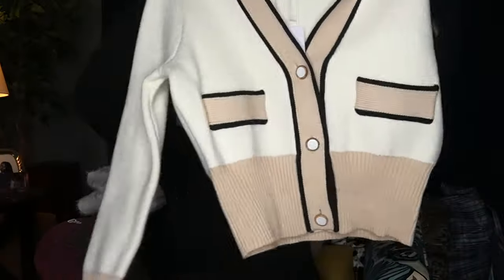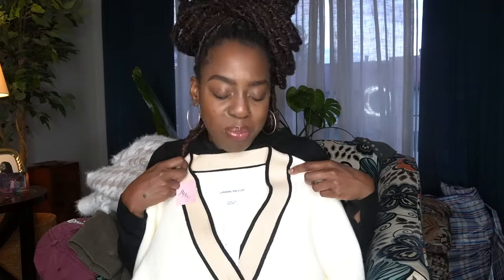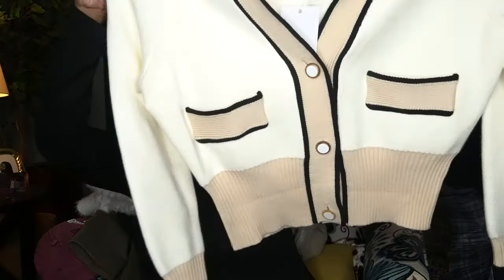So the last piece that I found at Value World was this super cute cardigan. It's giving Chanel. I like Chanel. I like the bag. So it's definitely giving Chanel-like type, definitely Chanel-inspired. It's giving like, what's the movie? I don't even know, but it's giving like Michelle Obama, something she'd put on, but you jazz it up a little bit. And this is super cute. It's super sturdy. Now the only thing I didn't like about this cardigan is that the pocket piece is not functional. It's just for show, okay?